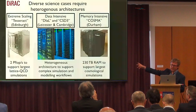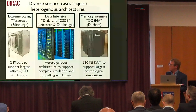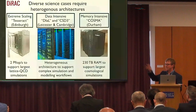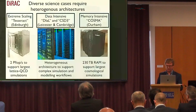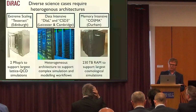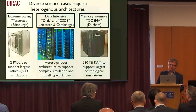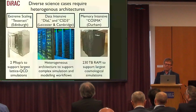On the right, we have our other capability system, which is the memory-intensive service at Durham. And the key thing there, it supports cosmological simulations. So there are simulations that will scale to large numbers of cores, but only if there's enough RAM to support that and to keep the cores busy. Whereas the amount of RAM on the extreme scaling system doesn't have to be as large. And in between, we've got the data-intensive service, which is jointly hosted by Leicester and Cambridge. And that has a mix of architecture, so I'll talk about that and show some of the workflows that we cover.